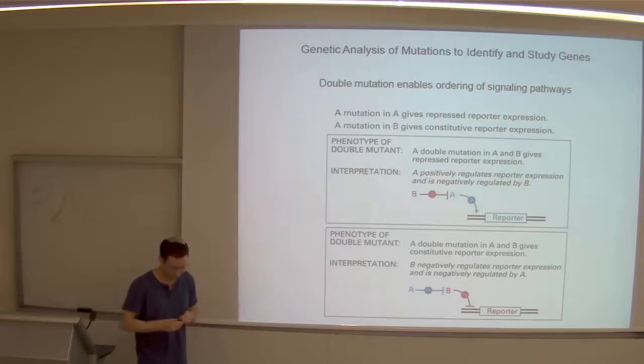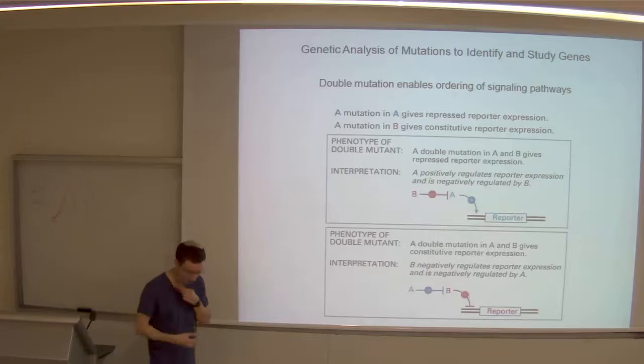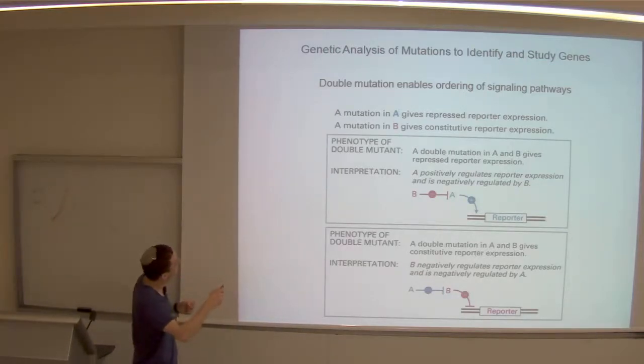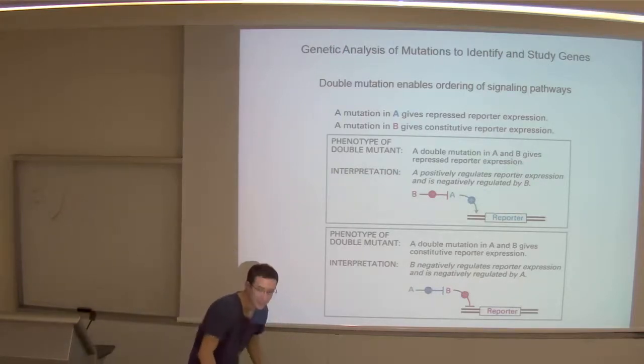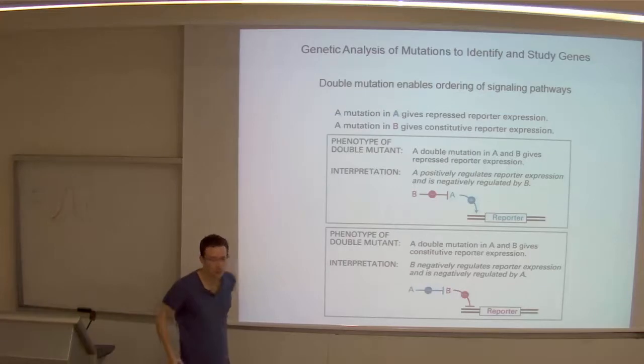Okay, so we've passed the critical mass to talk about the assignment. We will do it right after this, right after the following point. But still we are in analysis of mutations, genetic mutations, and there is one elegant use of a double mutation system that I like to present.